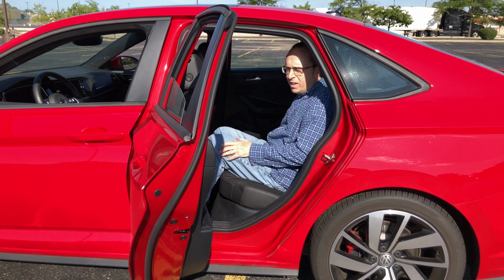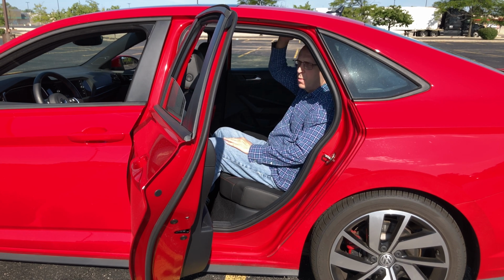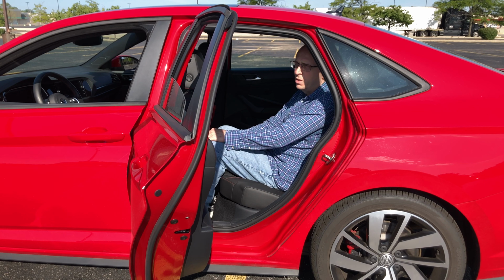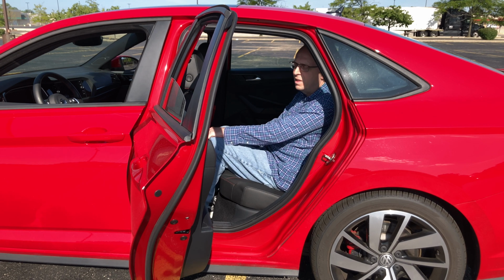So here I am. I'm in the car. Got plenty of headroom. Like I said, I'm not super tall like some of the other people. A lot of leg room, and in my Focus there would not be this much leg room. But this car is also 10 inches longer and 3 inches wider, if I'm not mistaken. That's what I thought it said when I went online.